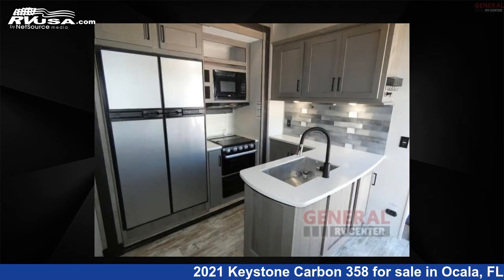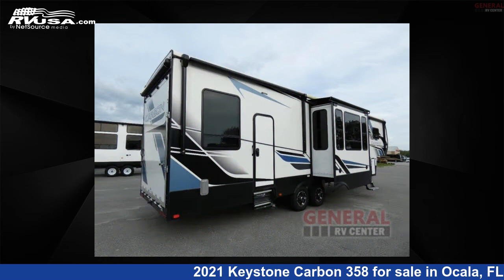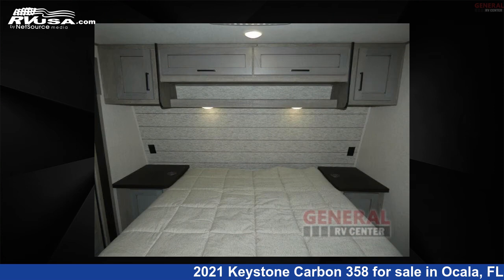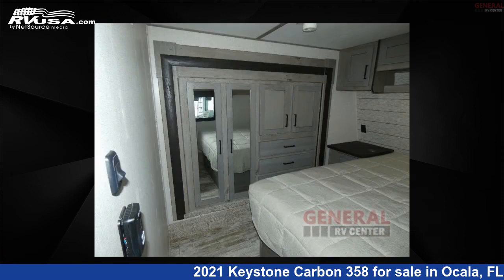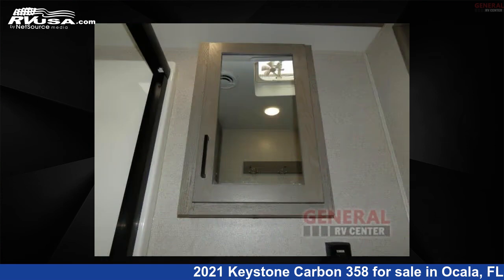This used Keystone is 38 feet 0 inches in length and features sleeps 7, slide-out, and 94 gallons fresh water capacity. The floor plan layout of this toy hauler features bath and a half, front bedroom, loft, 2 entry, exit doors.